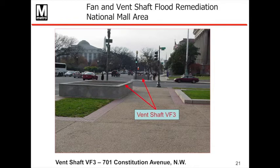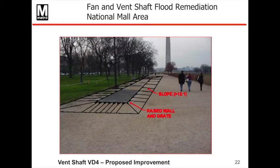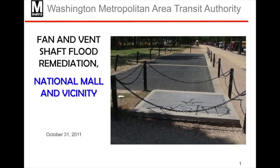This is the same solution we talked about for F Street, but again, raising it 6 inches or even 12 inches and then grading it back down to the elevation of the surrounding terrain. That's kind of an overview of what we're looking at. I'll take any questions you might have.